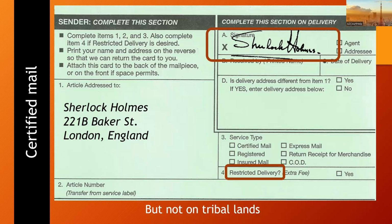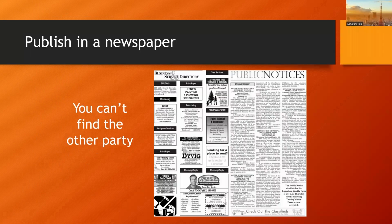And all these details I'm talking about service are also going to be in your self-help material. So you'll be prompted about this restricted delivery as you get to the instructions on service as well. And one last thing about certified mail is that this is not a service option if the other party lives on tribal lands. So those are all the ways to serve if you know where they are. If you don't know where they are, you're going to have to publish a notice in a newspaper, and that is your way of legally serving them.